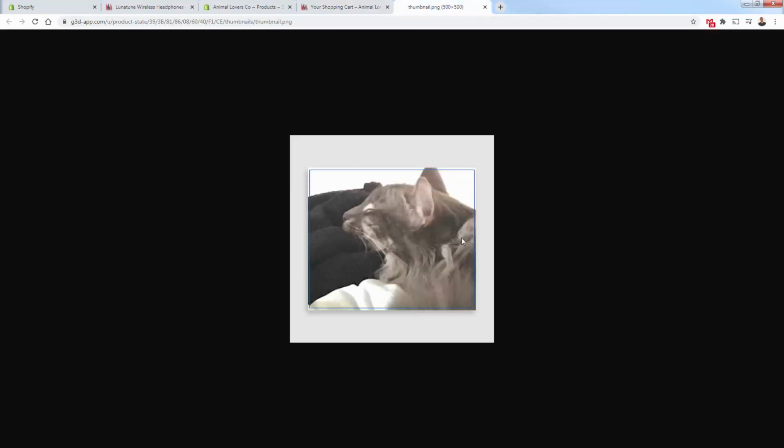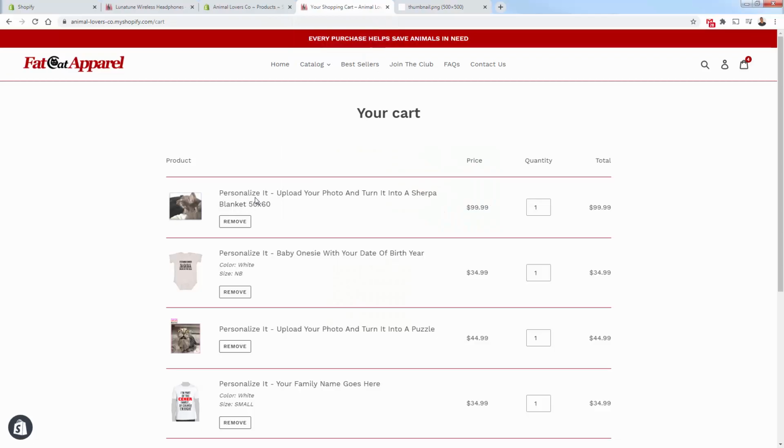It was just a blank canvas. I uploaded my cat photo, then they turned it into this mock-up here, and this is what's going to actually get printed, and they see it in the cart. So really powerful here. You could actually do that with any of the products I've been describing so far, allowing them to personalize it themselves. It adds for a higher level of perceived value.